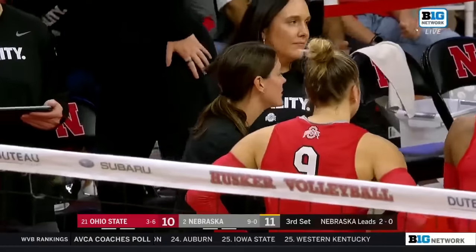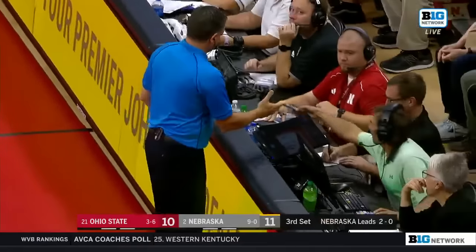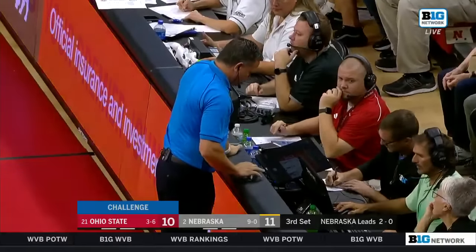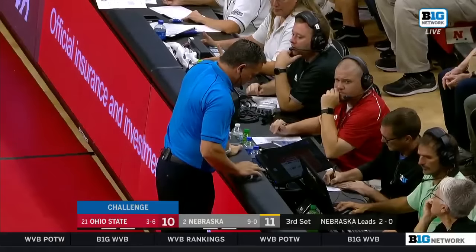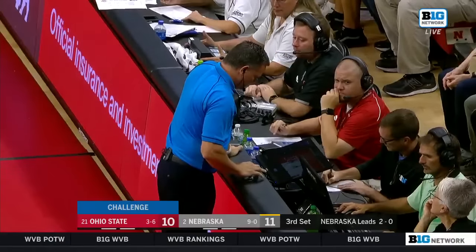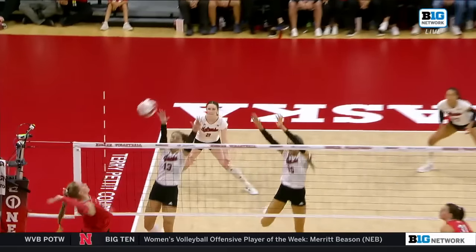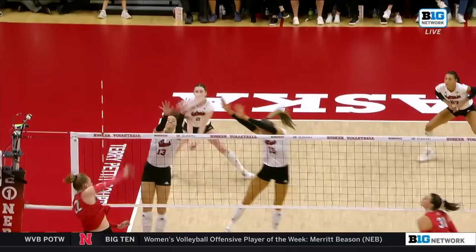Well, this is great. First challenge we've had, and we're in the third set. That's a positive sign. That is not too bad. Yeah. Ohio State thinking that there was a touch on this ball. Originally just ruled out of bounds, so they have to have enough evidence to reverse it. See what they come up with. Let's see if we can see a touch on it.